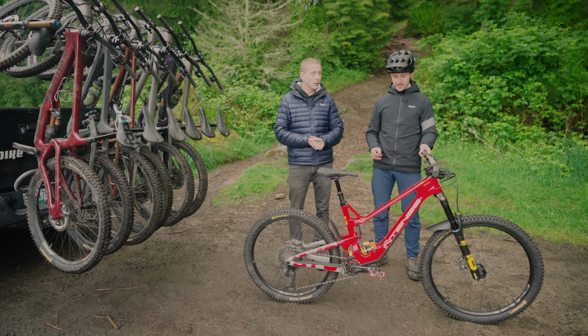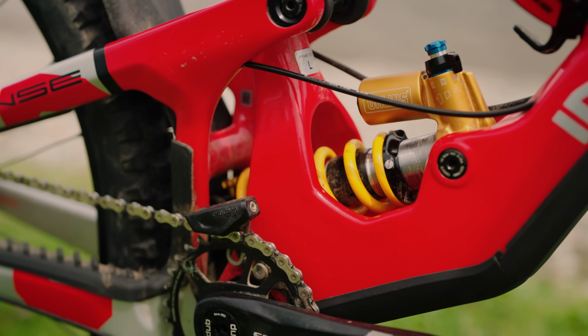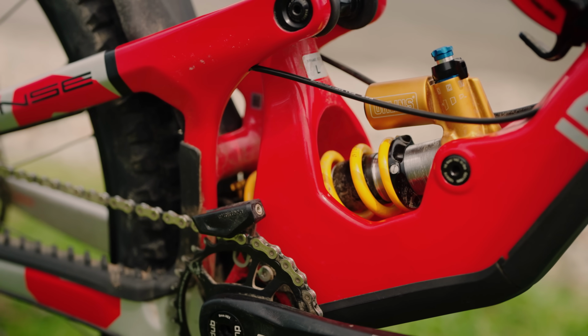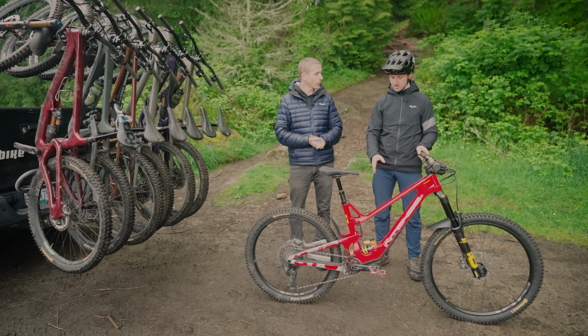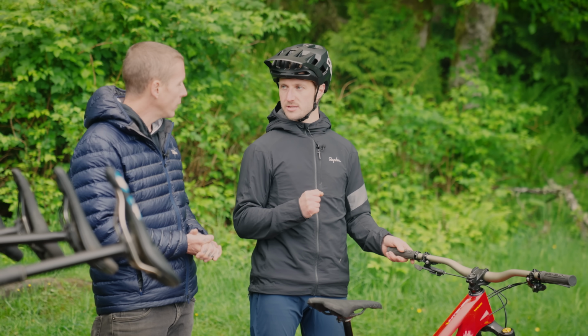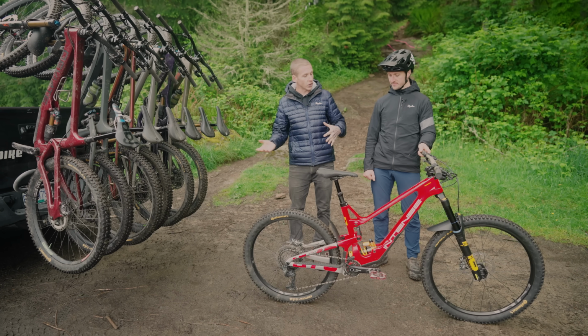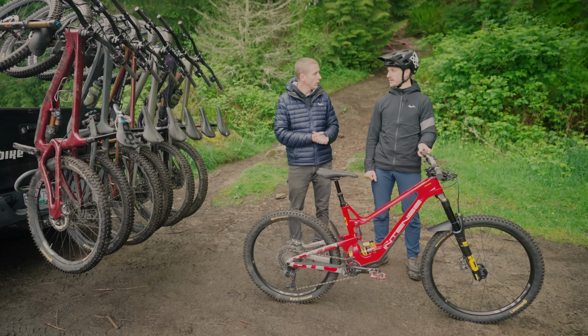Well, despite it being carbon, it's not the lightest, and it doesn't have a lockout, even on that coil shock. But I think it was a little bit shorter in the front center, so front axle to bottom bracket. I think that was easier to negotiate those tighter turns as it got to the top. Okay, a little less body English, a little less wheel pivoting, I guess. Yeah. You could actually ride it around the corners. Yeah, you got it.